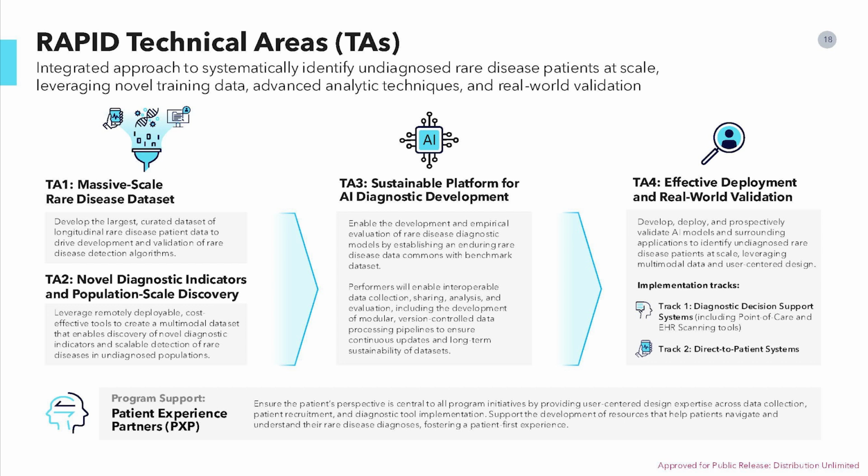And the data from TA1 and 2 will then be utilized by the TA3 performer to create the largest database of curated rare disease data that's optimized for machine learning and includes also development of a rare disease data set that can be used for model benchmarking. And then TA4 performers will leverage the data and the platform to develop novel detection systems for deployment across both clinical and also non-clinical settings to validate and de-risk solutions for market adoption and scaling.